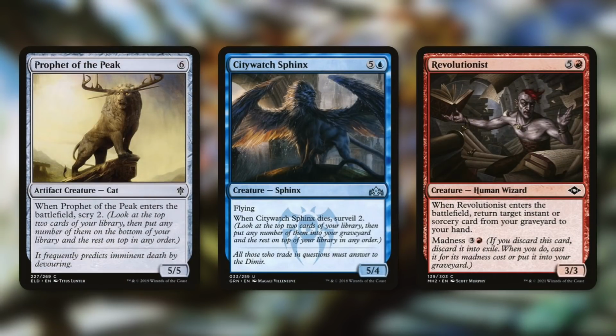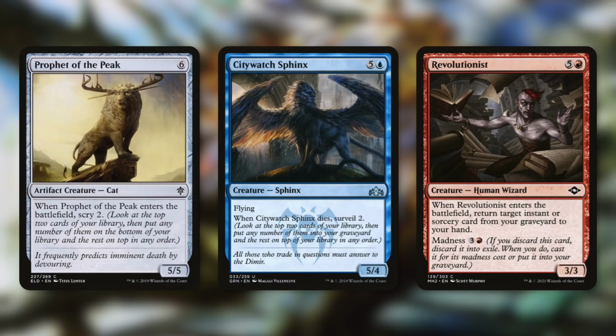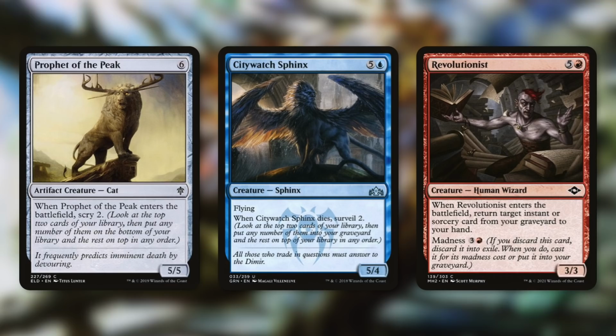And speaking of scrying 2, we also have a 5/5 Prophet of the Peak that does the exact same thing. Next up, there's City Watch Sphinx, which is a 5/4 flyer, and when it dies, we surveil 2. And that surveilling can be even more effective in combination with something like Revolutionist. It's a 3/3 Human Wizard, and when it enters the battlefield, we return an instant or sorcery card from our graveyard back to our hand.